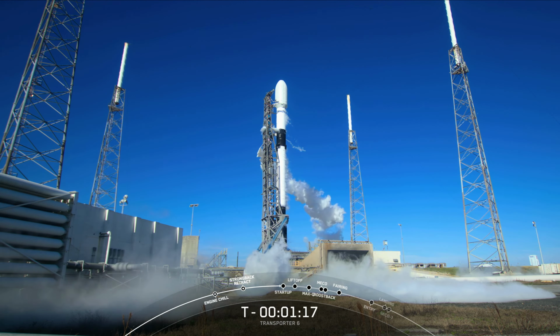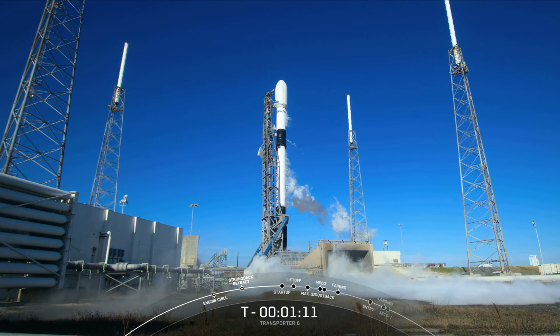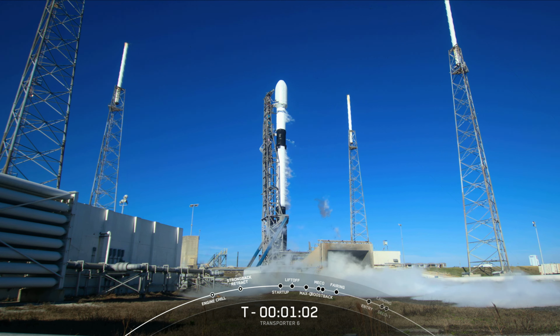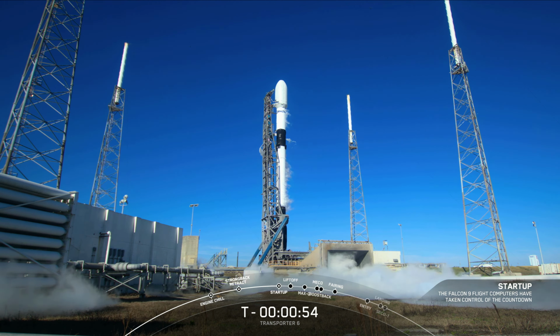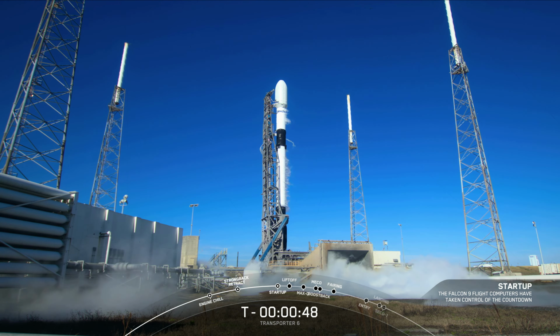Coming up, next major milestone will be Falcon 9's transition into startup. That means that the flight computers on board the first and second stage will have taken over the launch countdown, and they'll continue to have control of the vehicle through the rest of the mission. Next major milestone will be the launch director giving their final go for launch.